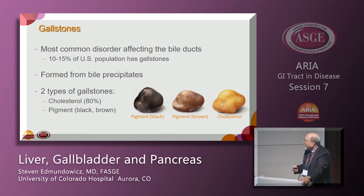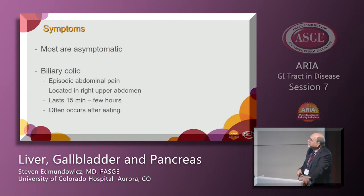Cholesterol stones are more common in the United States. They're truly the stones that we typically talk about when we think of people that are obese and over 40 that have right upper quadrant pain. They're formed typically in the gallbladder, but they migrate out of the gallbladder and cause symptoms.